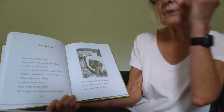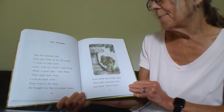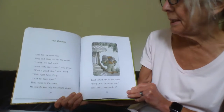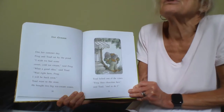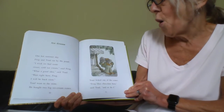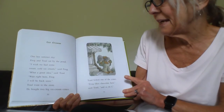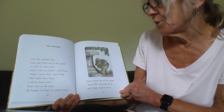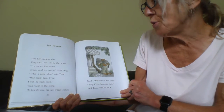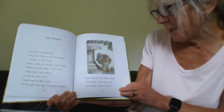One hot summer day, Frog and Toad sat by the pond. I wish we had some sweet, cold ice cream, said Frog. What a good idea, said Toad. Wait right here, Frog. I'll be right back. Toad went to the store. He bought two big ice cream cones.